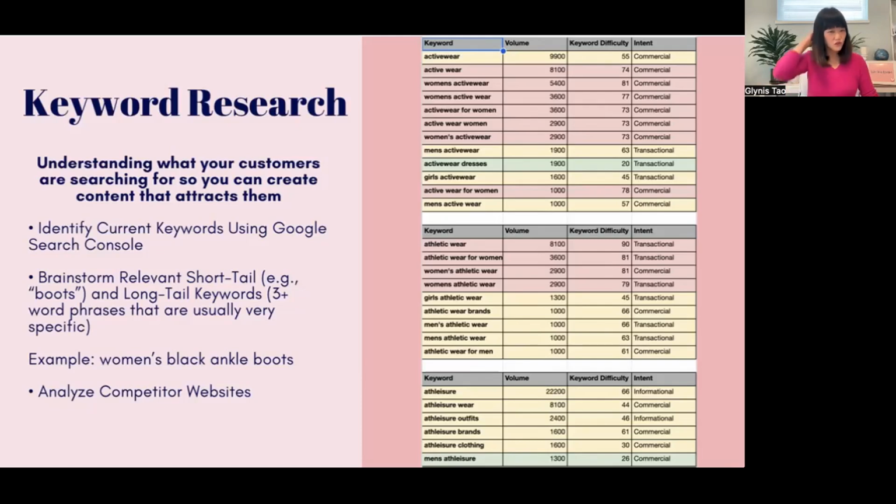So that's why you should use those tools that are free to you, and you can make a lot of really informed decisions, and it'll also give you a lot of insight into your SEO strategy. Okay.